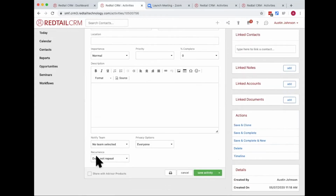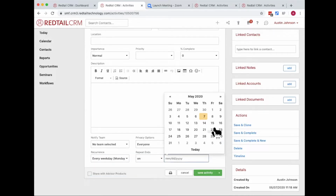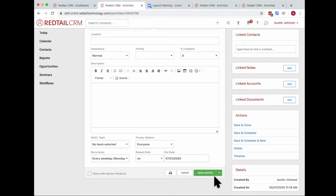To set it as a recurrence, I'm just going to go here and set it for a daily meeting, or in this case, since we probably don't meet on weekends, I'll do every weekday. And let's just say we'll end it about 3 months from now, just to evaluate where we are in the process.